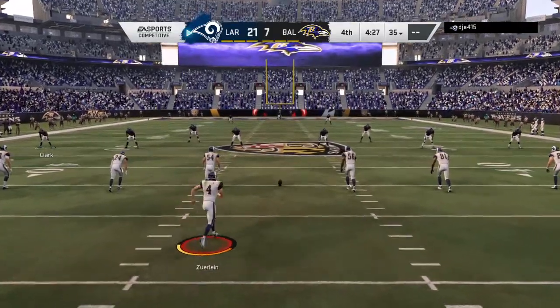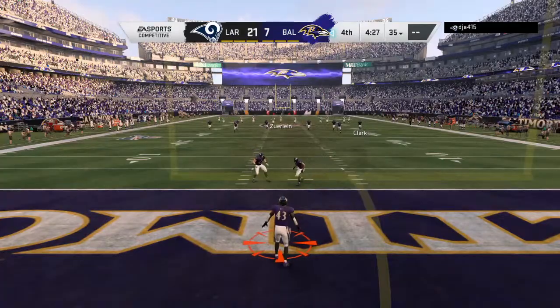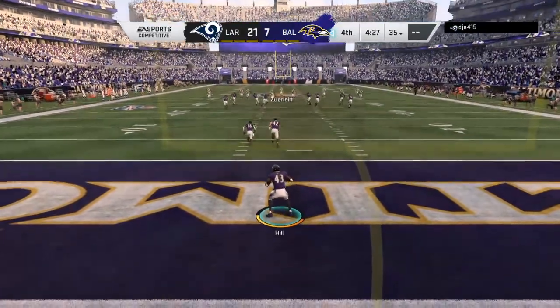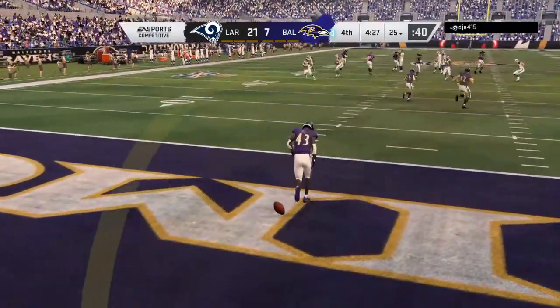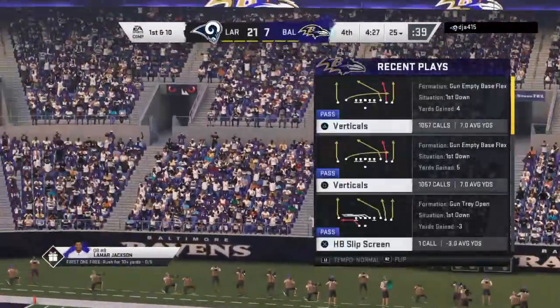Now after the touchdown, it's Zerline. He'll kick it away. That's fielded in the end zone. And they'll put up the stop sign there as his guys will get it at the 25.